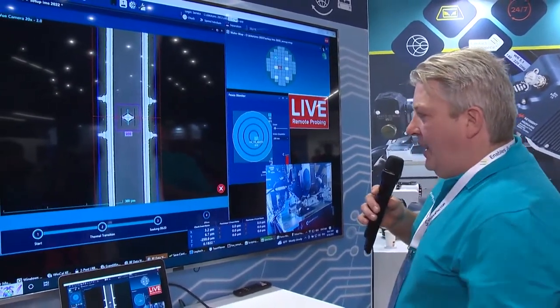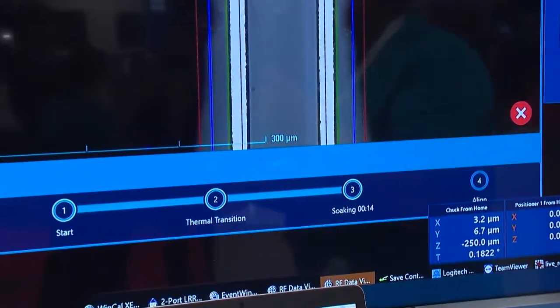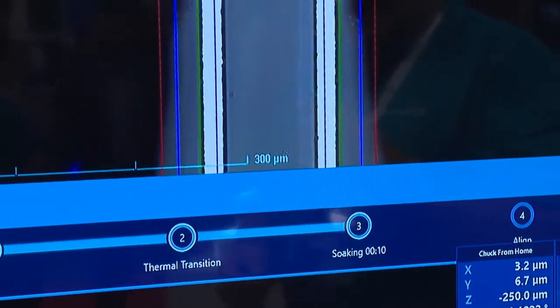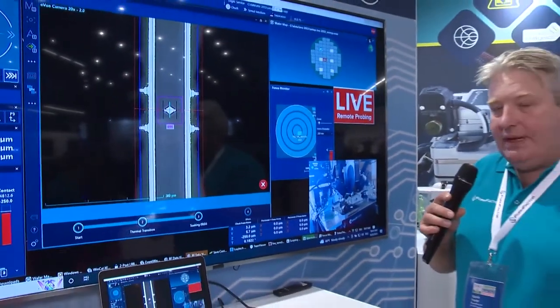So you can see the system gives you full status of how it's doing. You can see the soaking time. It tells you how much it's got to soak. In this case, we have a somewhat artificial time of only like a couple of minutes. But once it's finished its soaking, it will then go and do its various alignments, recalibration, and then we'll go to measure the structures on the wafer.